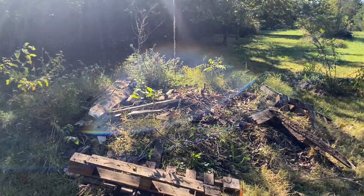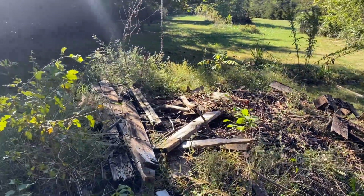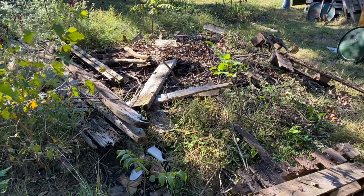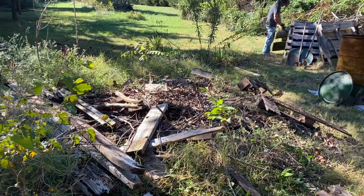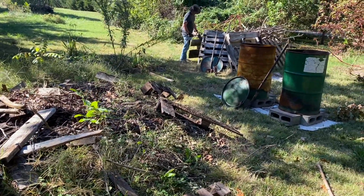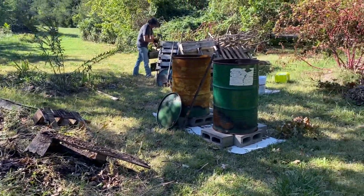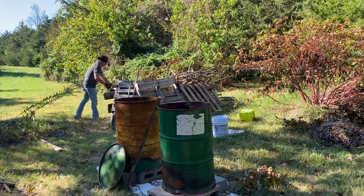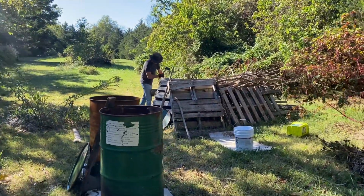So over here was a bunch of wood piled up. It's a mixture of tree limbs that can be burnt, some pallets that can be burnt that aren't treated, and then stuff that's treated that shouldn't be burnt. So we are sorting through that because while I know a lot of people burn everything, for us we don't want to put toxins in the air and the ground, because with the burn barrels we will use the ash on the property. So we're just trying to sort this out.